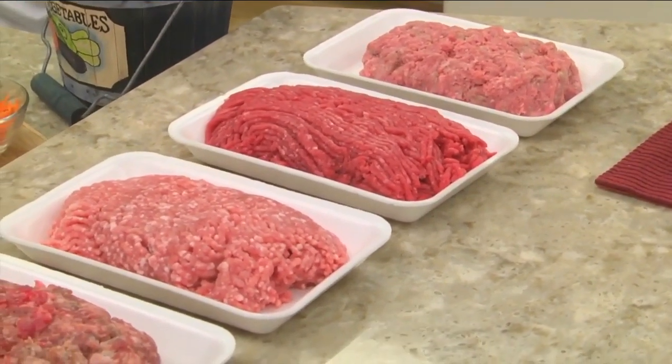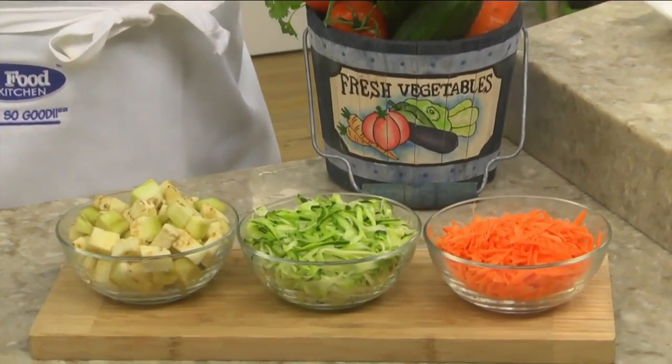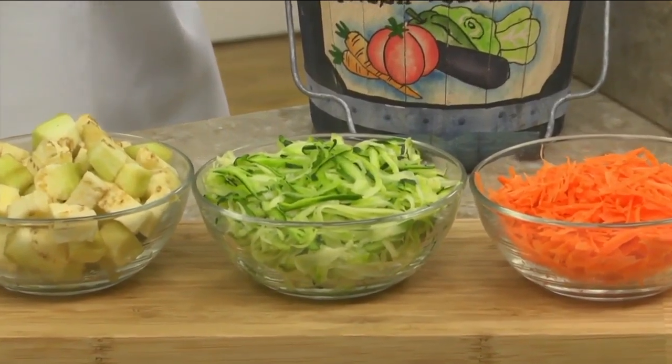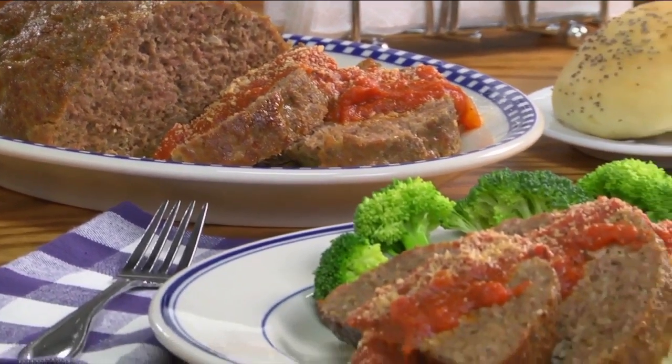These days, meatloafs are made with an assortment of meats and are full of all sorts of add-ins, giving each its own personality. One big trend we're seeing these days is finely chopped or shredded veggies mixed into the meat, everything from shredded carrot and zucchini to chopped eggplant. The meatloaf we're making today may look like any other meatloaf, but what sets it apart is that we've added finely chopped eggplant to the mixture of ground beef and pork.